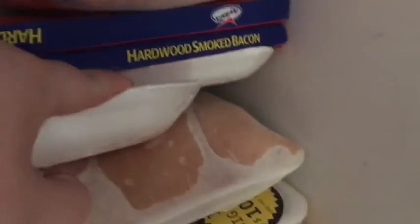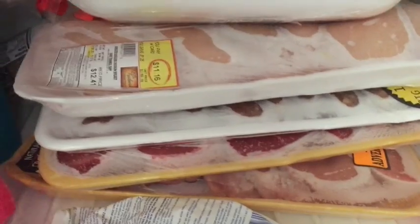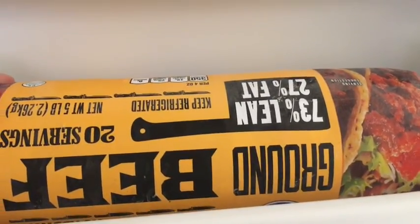Two packs of bacon, some sausage over there. We also have a small pack of sausage, which is right here under the bacon. This is more pork chops. That is chicken. This is sausage. This is steak. And then another pack of pork chops down there. So yeah, we got a bunch of meat that we needed, and then we got this huge thing of ground beef. I think it's like 3 or 4 pounds, but it's huge.